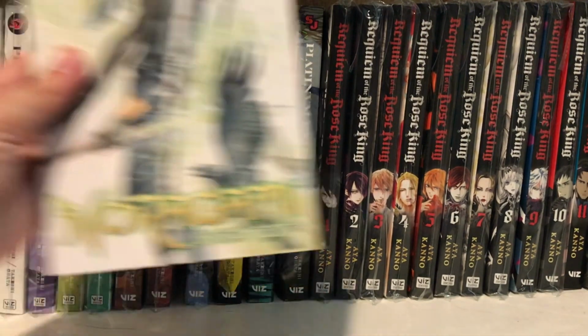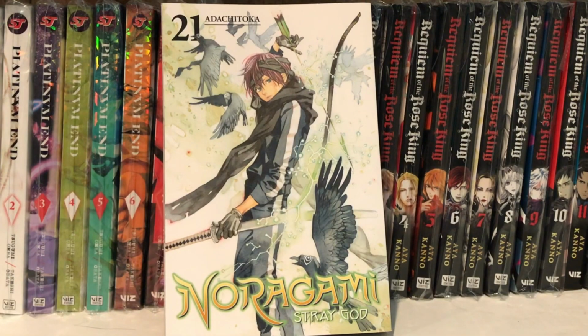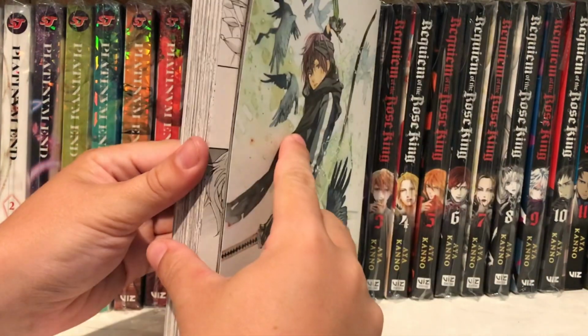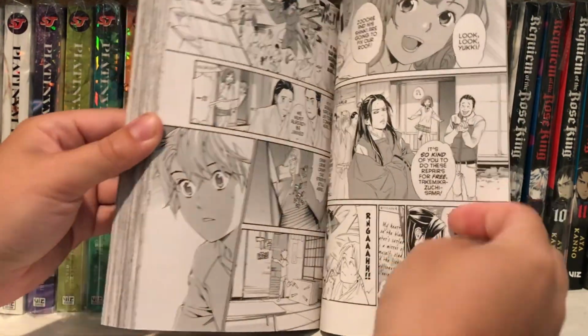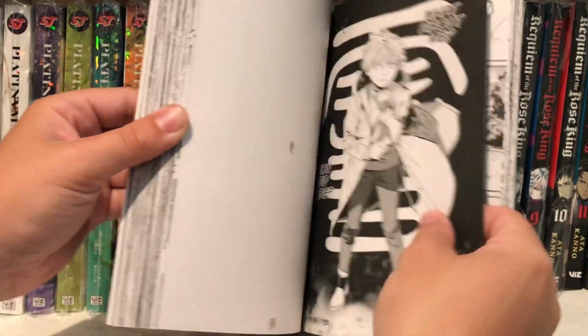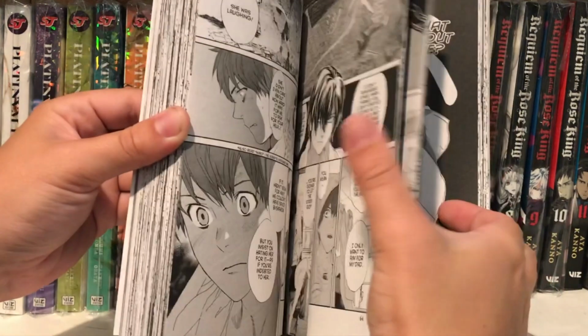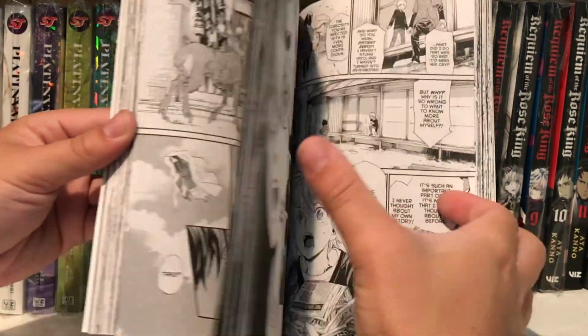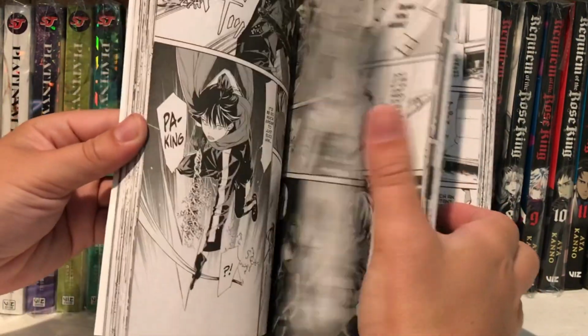Moving on to my next volume, I have volume 21 of Noragami. Noragami is a series that actually was on a hiatus for a while, so it's finally getting back into the English release. I think typically I've been seeing it's about 2 volumes per year. Noragami is definitely a series that I thoroughly enjoy, which is why it is on one of my favorite shelves. The artwork is super clean. I think that the story has definitely gotten better over time. It's kind of strayed further away from being a comedy series or having hits of comedy to definitely a darker type of series.